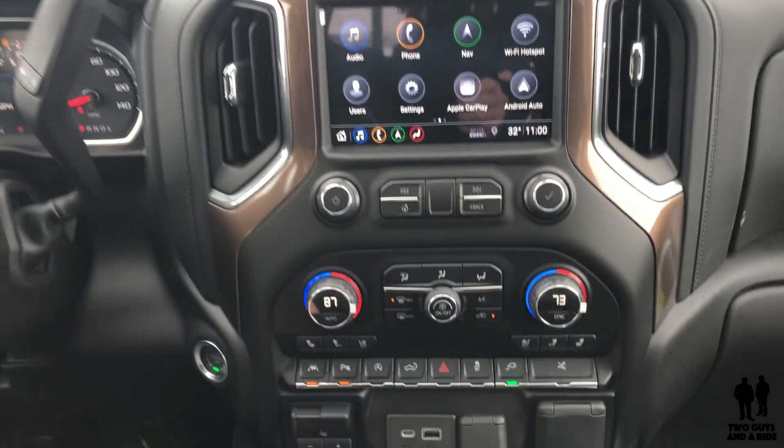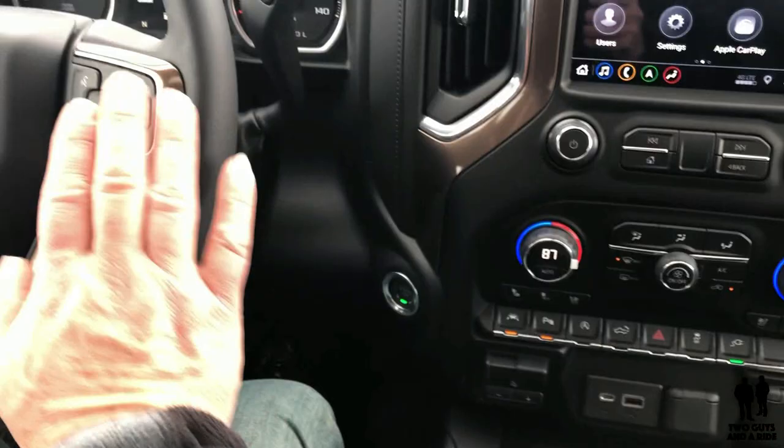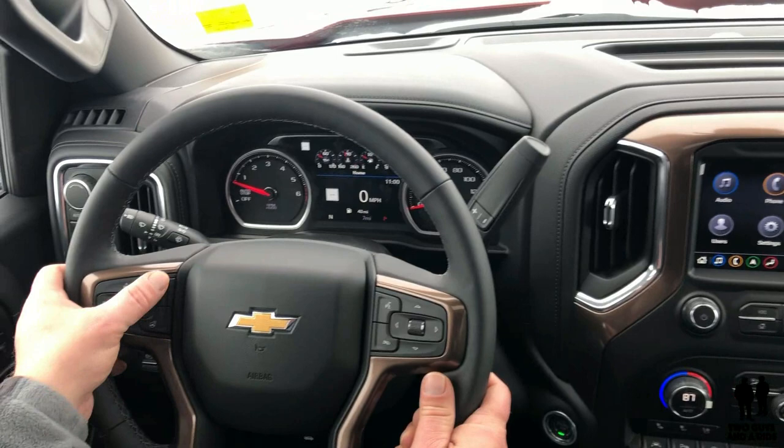That's awesome. All right. Then, moving over to the basic dashboard. Okay. Basically, this is all your cruise control settings here, plus your heated steering wheel right here, which is a really nice feature.